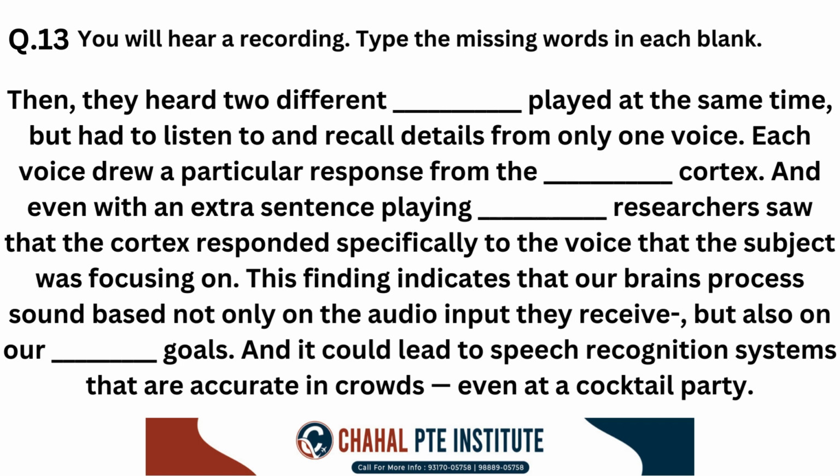And even with an extra sentence playing simultaneously, researchers saw that the cortex responded specifically to the voice that the subject was focusing on. This finding indicates that our brains process sound based not only on the audio input they receive, but also on our listening goals. And it could lead to speech recognition systems that are accurate in crowds, even at a cocktail party.